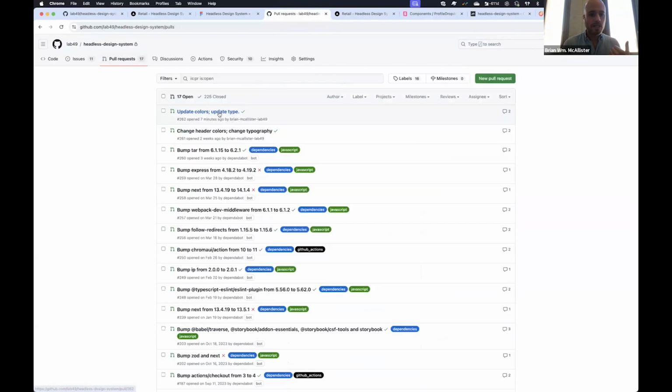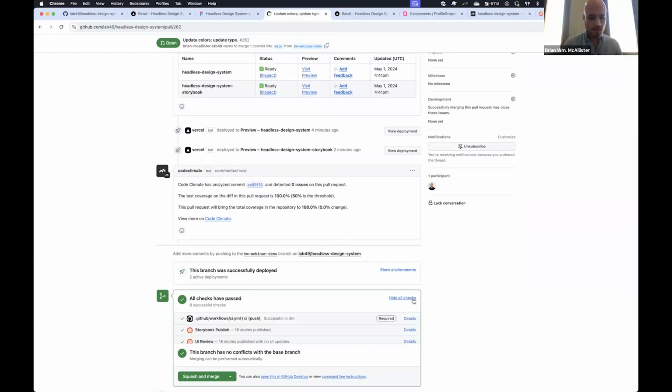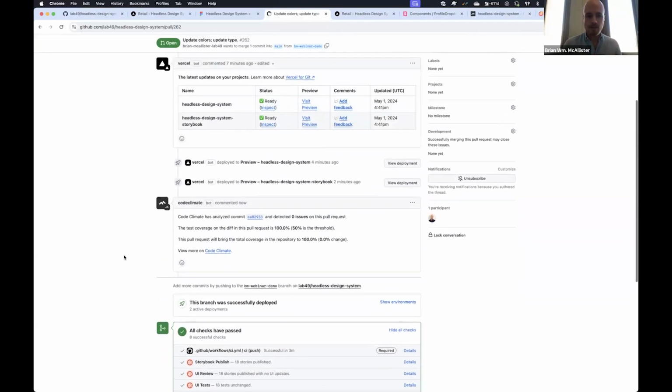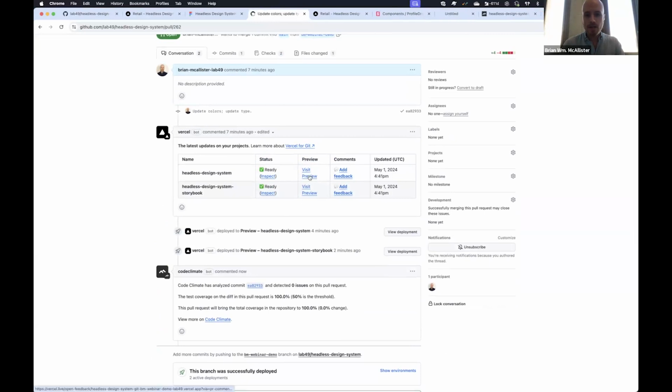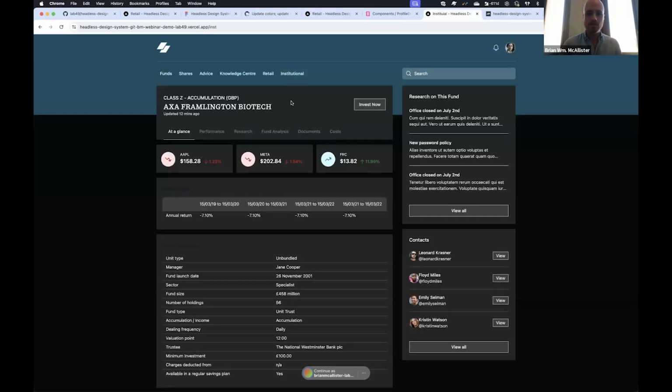Finally, I'll go back to our pull request that we opened. And you can see here that this particular pull request also passed all of its various checks. Just very quickly, I'll pull open the preview environment for the changes that we made in Figma, just so you can see it. Here we have that kind of orange color for our retail theme and our blue color for our institutional theme.